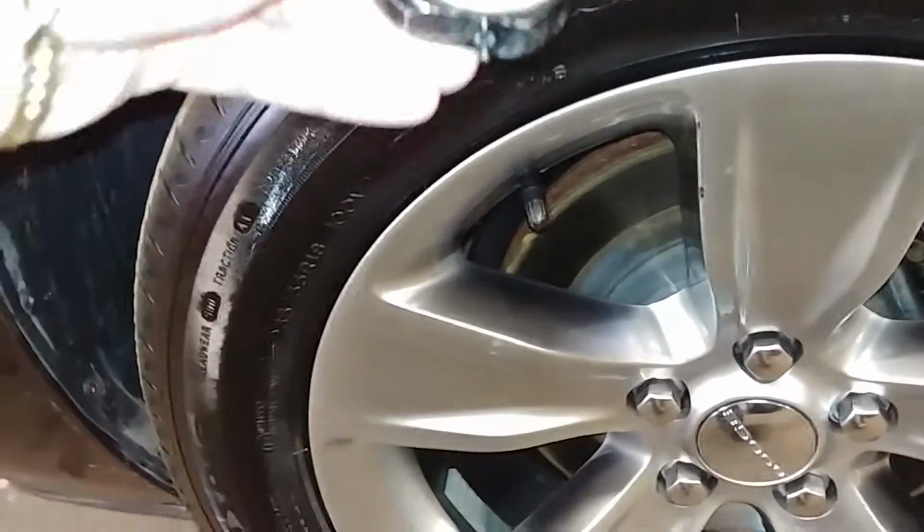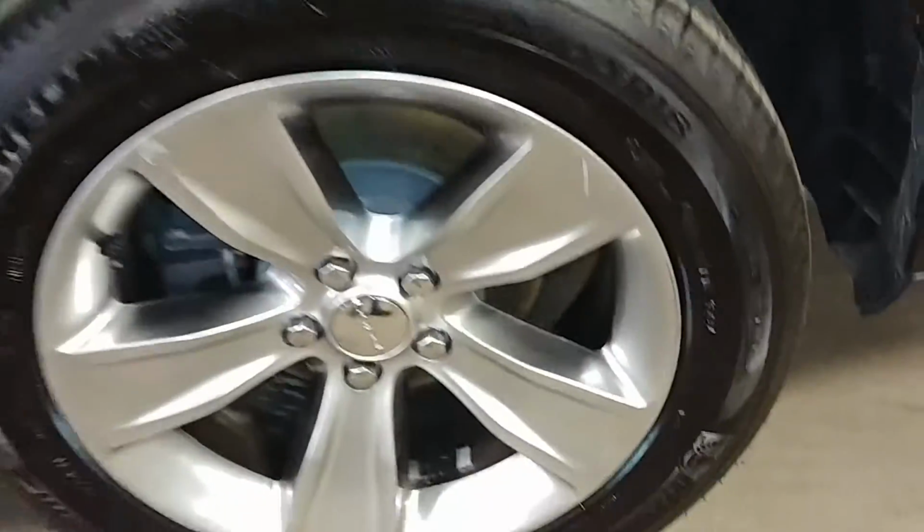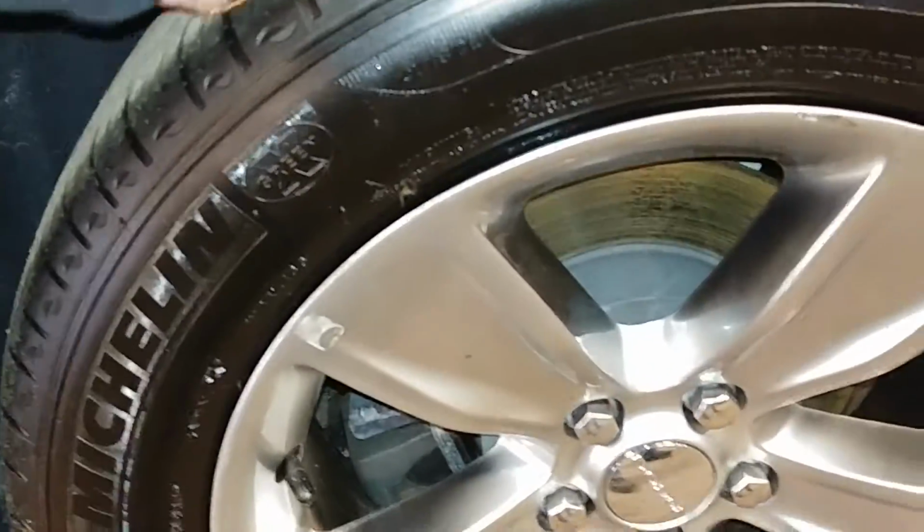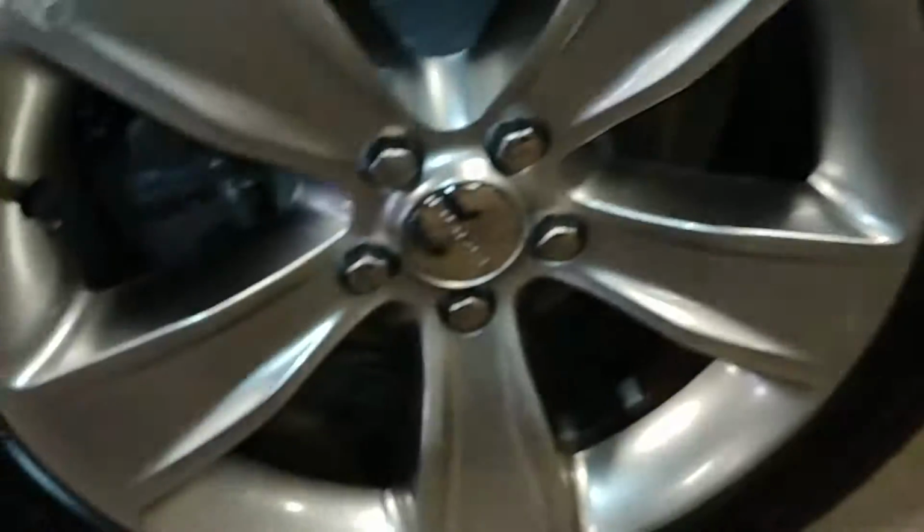Here's your front driver's rim. Tire tread is just under 7/32. This door looks good. This rear quarter looks good. And here's your rear driver's rim. Very nice. You see some curbing? Nope. And your tire tread here is under 7/32. Here's a nice shot of the roof and what that looks like.